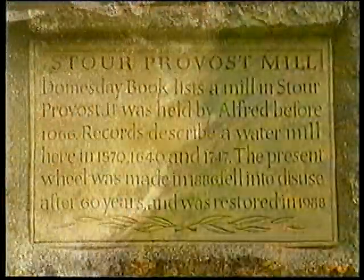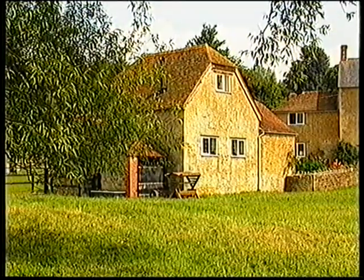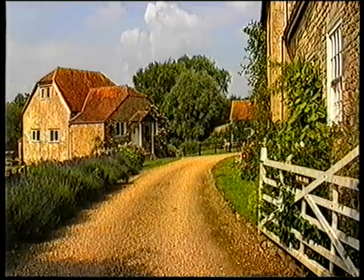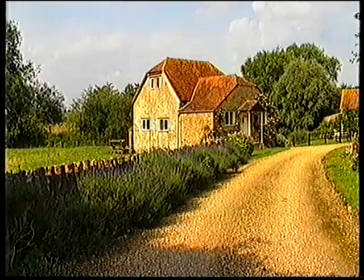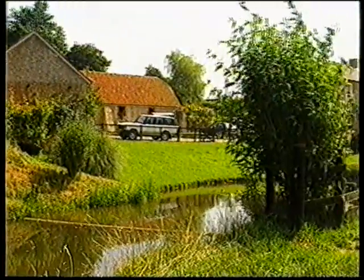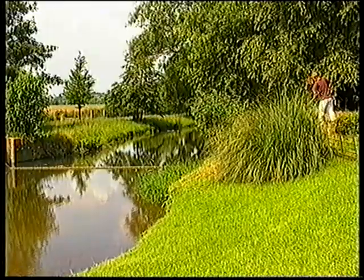The addition of Provost to the village name was instigated in 1549 after the manor was given to the Provost of King's College, Cambridge, by King Edward IV. Stour Provost Mill fell into a dilapidated condition and almost suffered the same fate as so many others. But fortunately, it landed in the hands of people who cared, Dr. Joan Llewellyn and her husband. After years of toil, they created a lovely, tranquil corner of Old England and a practical mill as well. I chatted to Dr. Llewellyn and asked her about the restoration.